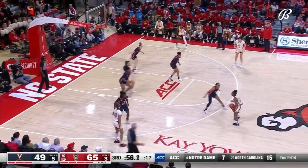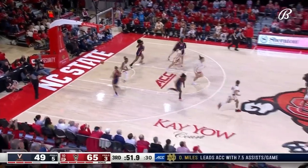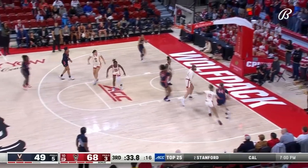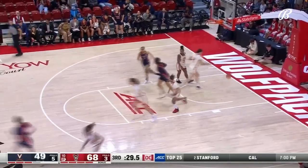Zaya James back outside for Diamond Johnson. Oh, yeah! It looked like it was a little bit off. It's her first three of the game. She's made at least one in every game she's played this year. She's got 10 points, 5 rebounds. Cam Taylor responds. She's got 13, a lead Virginia.